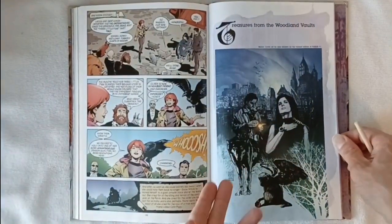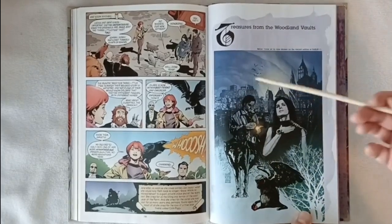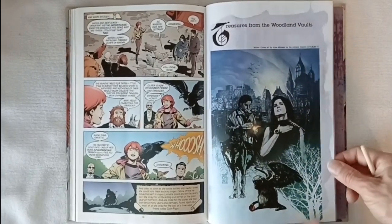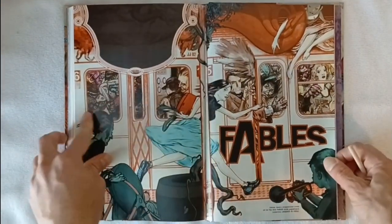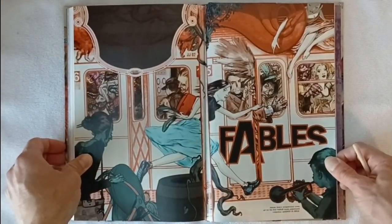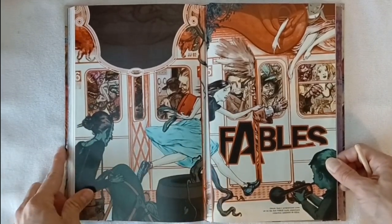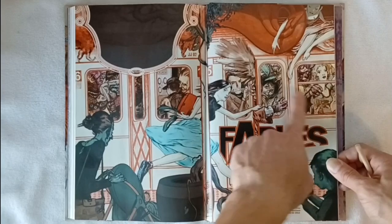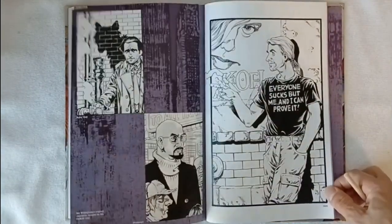Look at this variant cover by Alex Maleev. Love this cover. It totally gives off a different tone than the other covers. This is the cover to the trade paperback, volume 1. Obviously, it's like a wraparound. You see this character running around that looks like Snow White to me. Here's everybody else inside the subway. It is New York, so you know it's all packed and all that stuff.